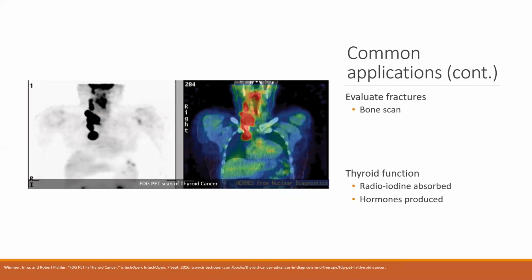The bone scan can be used to find and evaluate fractures of the bones along with metastatic cancers and their increased cell growth in those areas, along with showing thyroid function using radio-labeled iodine to show how efficiently hormones are being produced, along with showing if there's any cancer in that area.